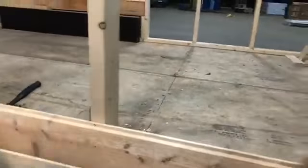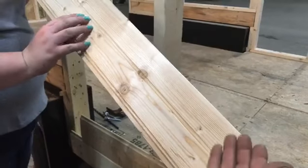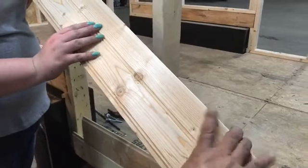I'm gonna show everybody at home. See that bead? That's a bead. It's not a V, but it's a bead because it's got a little rise in there. That's what we put on the ceilings. It's called beadboard. It looks like individual pieces. So if you wanted that inside or outside, you could flip it.